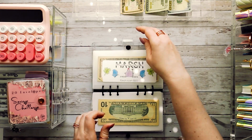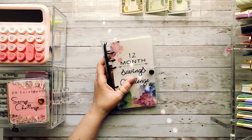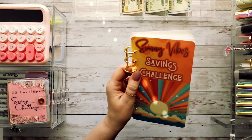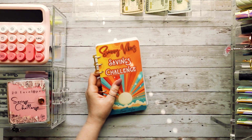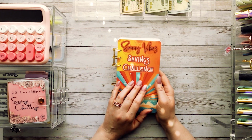But yeah, sometimes it's hard and you feel like you're not making much progress. But I realize, with savings, it is a marathon and not a sprint. So anything that we can save is good and is making progress. All right, so let's move on to Sunny Vibes.